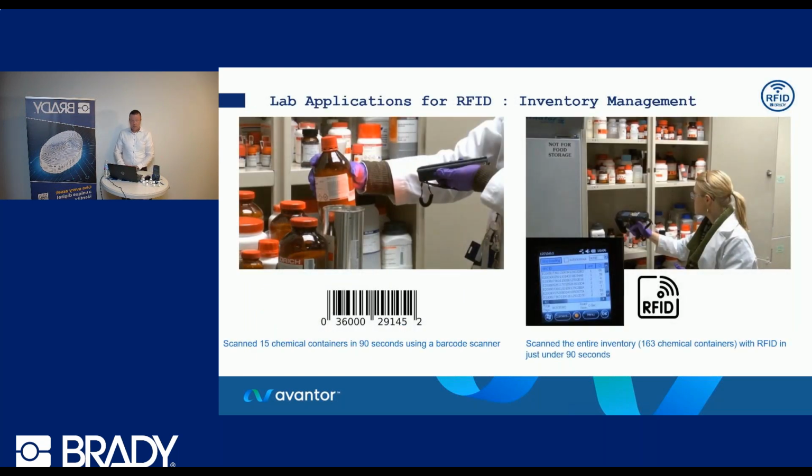Another example is inventory management. On the left side, you see the chemical containers, and each chemical container is provided with a barcode. As I said earlier, you have to pick up every container and scan the item, and in this case, the lady scanned 50 items in 90 seconds with a barcode scanner. On the right side, you see the same lady working with an RFID solution, and in the same time, she checked the entire inventory, and she scanned 163 chemical containers. Also on the screen, you see your inventory, and you can see when something is missing or if everything is in place where it should be.